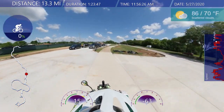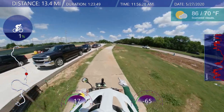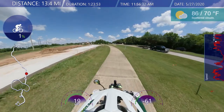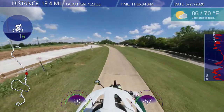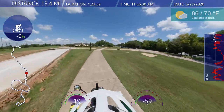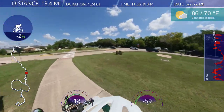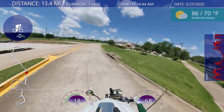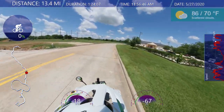Slow down here, loose gravel. I think they're going to replace this. This is all chipped up, the sidewalk here. Anyways, let's keep going. I'm going to turn left here. Better hurry up before they turn left onto me. All right.